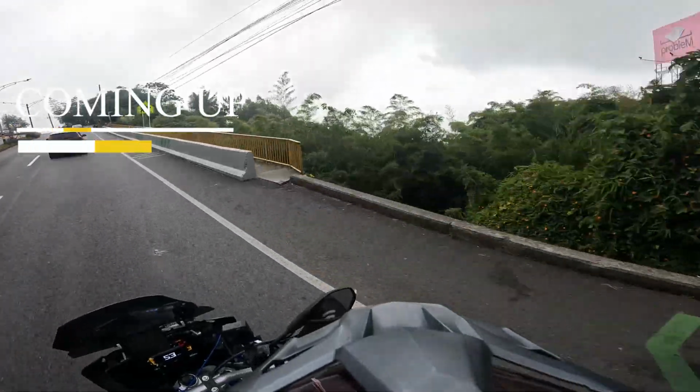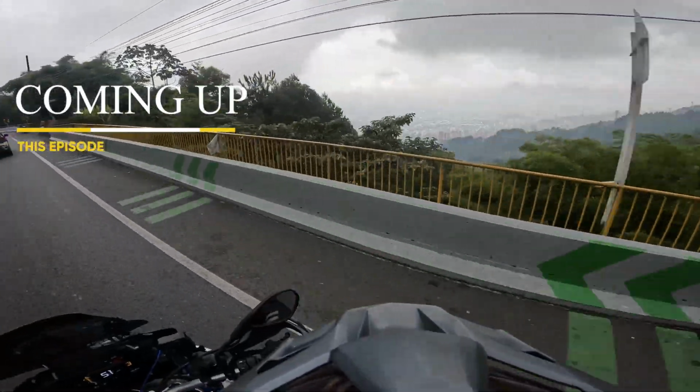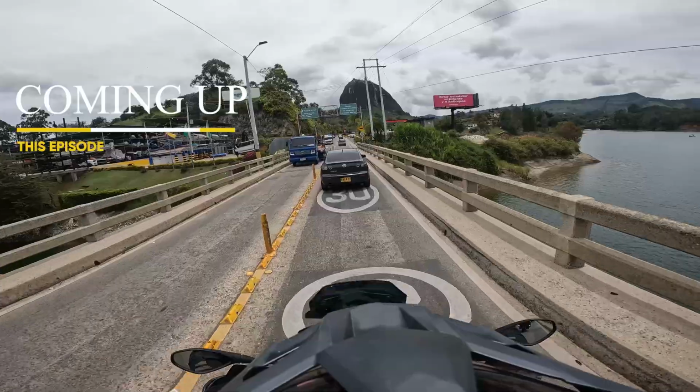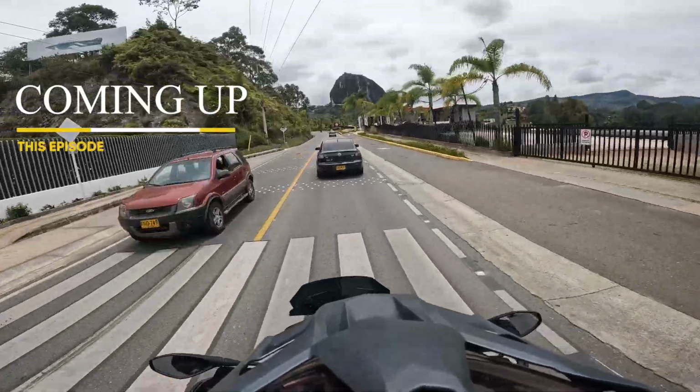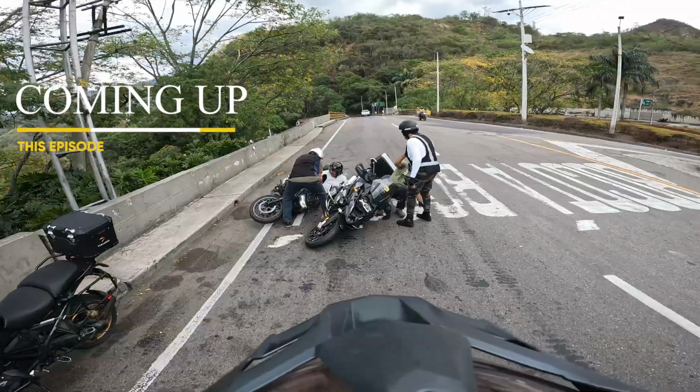Now look at Medellin down here. The big monolith rock that just sticks out of the earth right here in the so-called Lake District around Guatape.